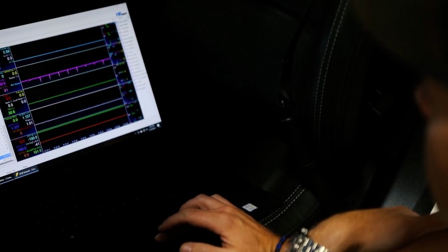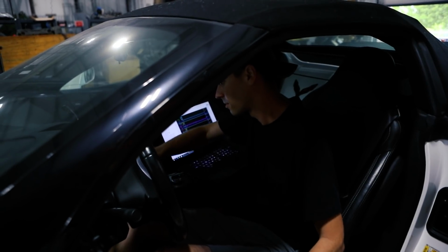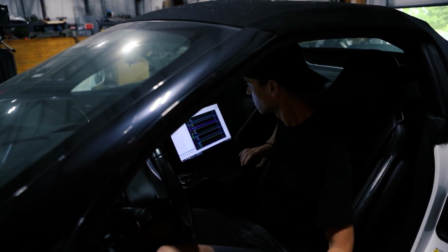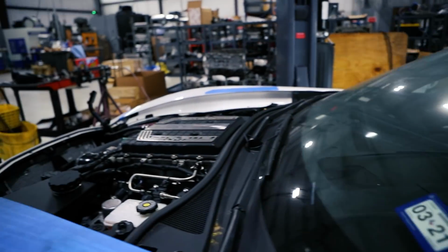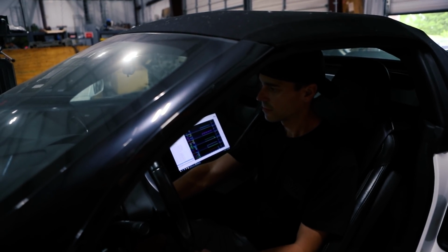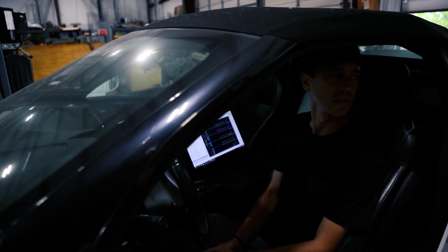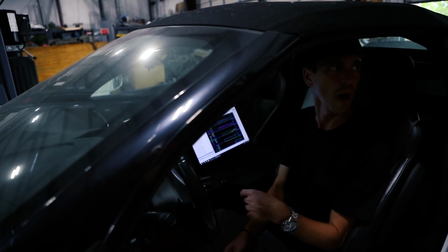I'll fire it up and see if it moves, but normally it defaults to 40 when it's wrong. It takes a second to prime with the mechanical pump.